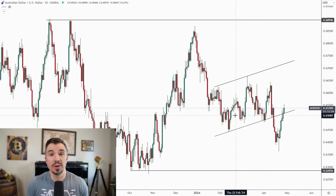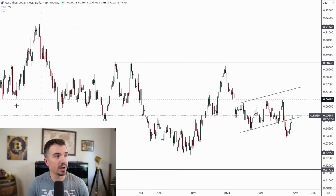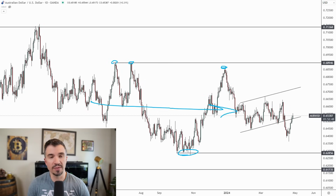All right, so next up, let's take a look here at the Australian dollar, which I think is really interesting at the moment because we do have this range that has developed. And within that range, we have a channel that broke down recently, and the market could be ready to reclaim it. So we've got these highs up here. This one came close, didn't quite test it. We've got the range lows down here, right? So just a sideways market for the most part.